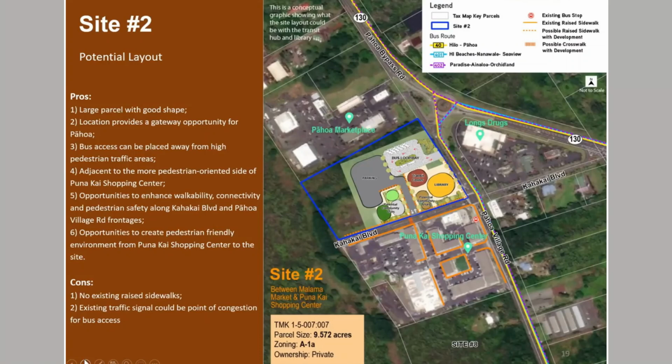What's nice about site number 2 is that as you come into Pahoa from the roundabout, this could be kind of a gateway type of feature for Pahoa, if the library is one of the first things you're able to see. Also the buses, you could quickly get the buses off the road and into the transit hub without them having to go into the more congested area fronting Puna. And so that was a benefit of that. And plus just the connectivity in general to the areas surrounding it is good from a pedestrian standpoint.